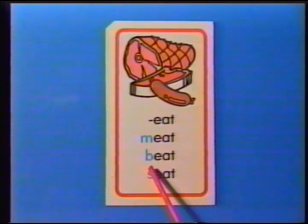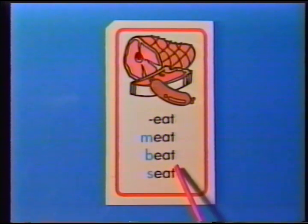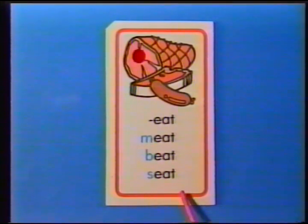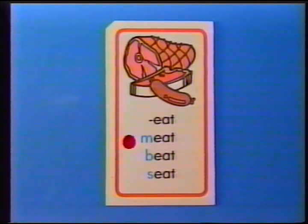This little word is eat, like I like to eat cake and ice cream. But now let's just make it a part or an ending of a word. There, eat. The eat word family. Meet, beat, seat. Meet, the one you eat, and then beat, that's something mommy has to do. When she makes cake, she has to beat the batter. And better sit still on your seat. Can you find the word meet? There it is. Very good.